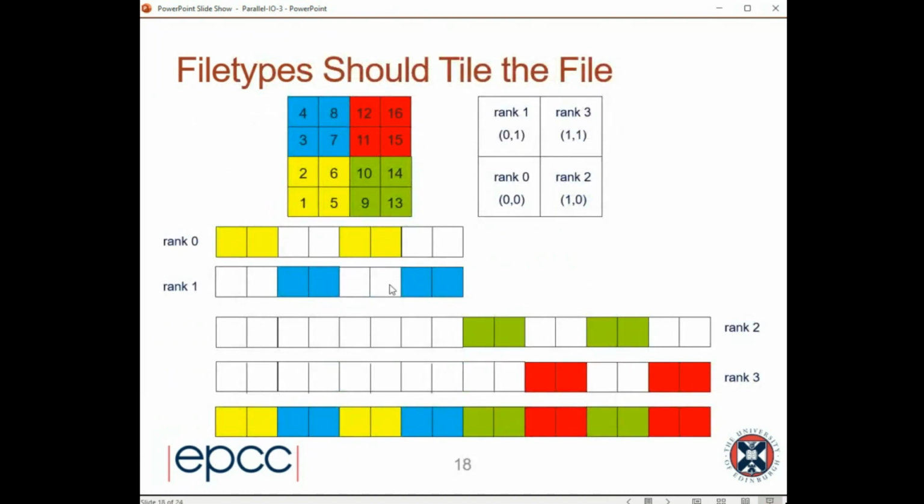So rank 0 needs to have a file type that looks like that. Rank 1 looks like that, rank 2 like that, and rank 3 like that. If we do that correctly, we will basically tile the whole file in the correct order that we want to. So you need to get this correct, obviously, for it to work. But the question is, in MPI, how do you define a data type that looks like that?